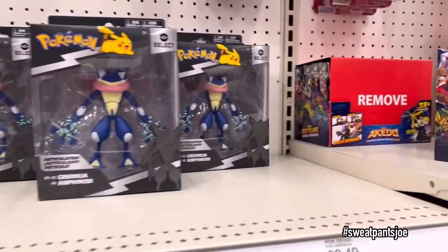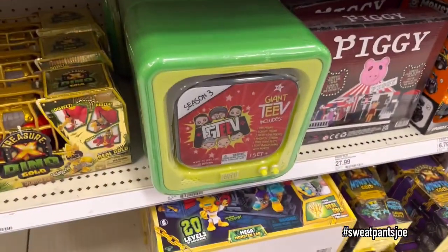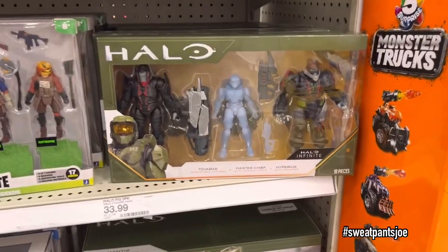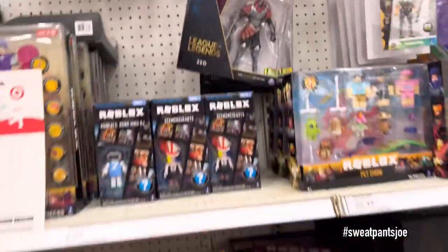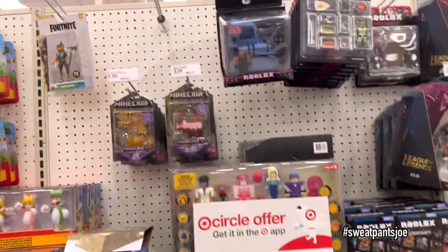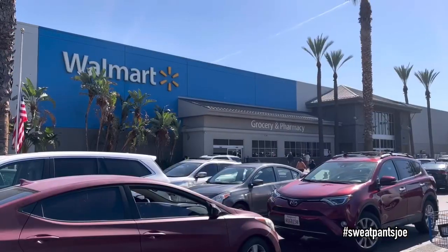And here's some Pokemon stuff. And some arcade figures. This is the video game figure section, obviously. The Halo figures are really cool, and I really like the play sets and the vehicles. They're a lot of fun. Fortnite, you know, there you go, Fortnite. The League of Legends figures are really dope looking. Here's the Roblox. And the Super Mario section. Not a lot going on in the Super Mario section today.